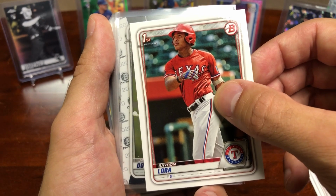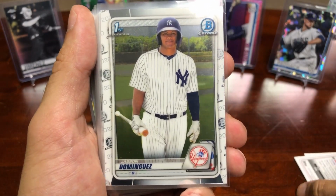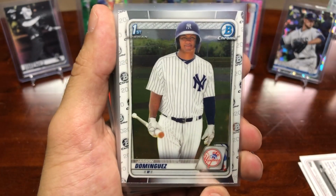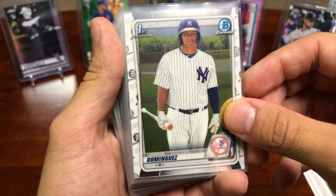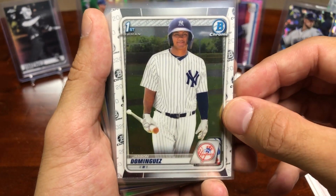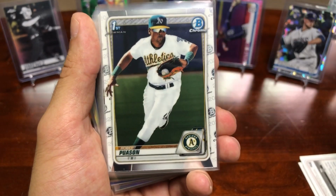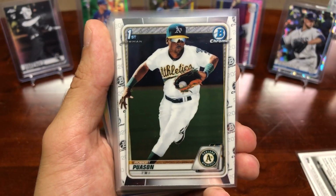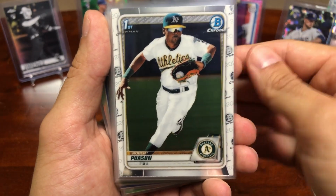We got my first ever first Bowman Chrome, Jasson Dominguez. That's just a gorgeous card. I pulled his paper in the hobby box, but never pulled his first Bowman Chrome. So that is just a beautiful card. Jasson Dominguez, finally got this one. And I also got a first Bowman Chrome of Robert Puason. So that's another huge card to hit.